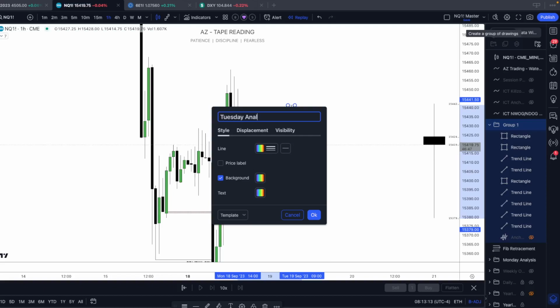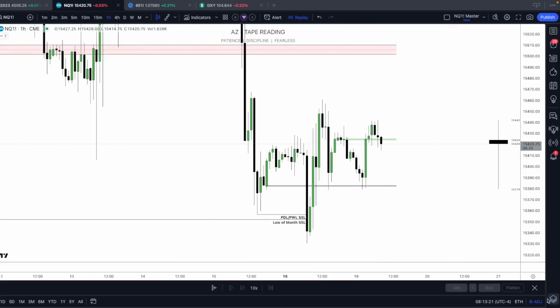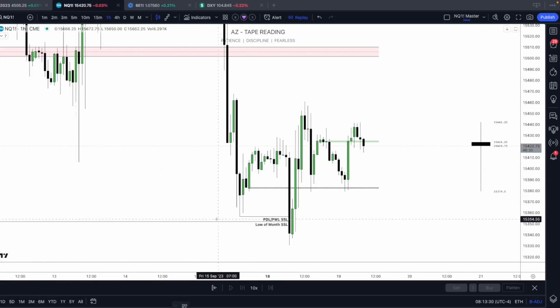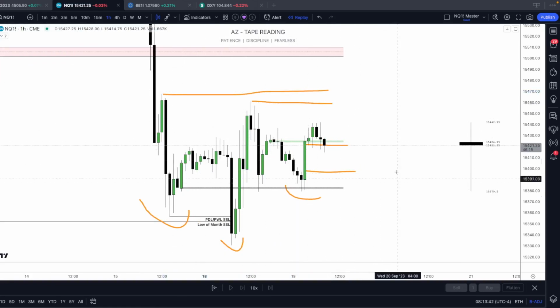Tuesday analysis. Hide all that quickly. So on the hourly chart, I can see an inverse head and shoulders setup, exactly lining up with the weekly outlook: left shoulder, head, right shoulder. Eventually I would expect this 1 hour bullish fair value gap to hold support, to deliver into buy side and buy side right here.